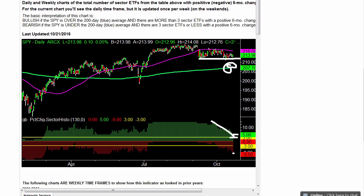But this is basically telling you that if this breaks down, it doesn't have a whole lot of support. All right, it does not have anywhere near the kind of support that any of the pullbacks, this one maybe, or even this one initially, had. All right, so it's getting weaker. I'm not projecting that we have to sell off and break, just that if we do break below this level, it's a really serious break.